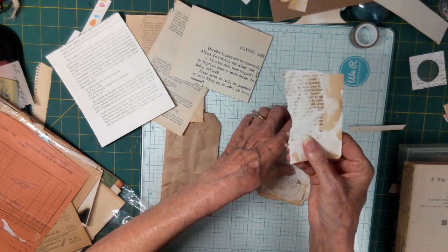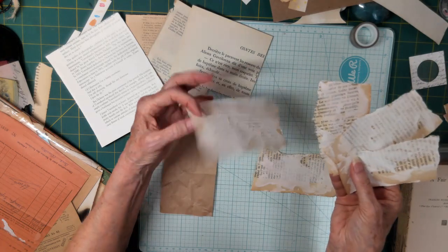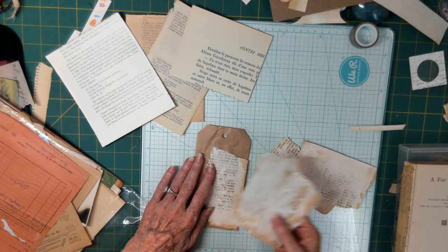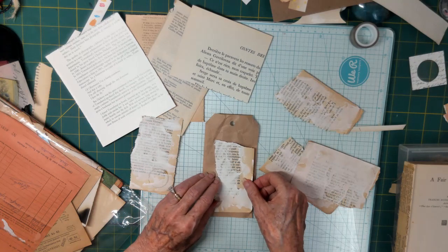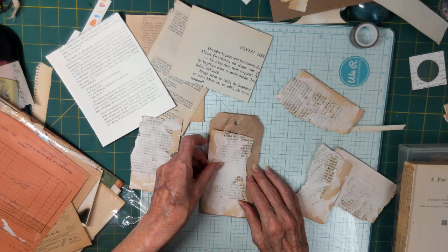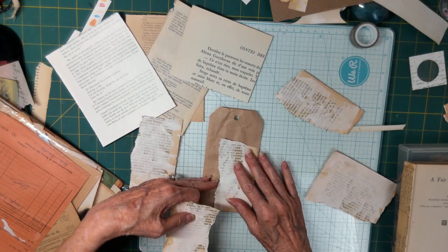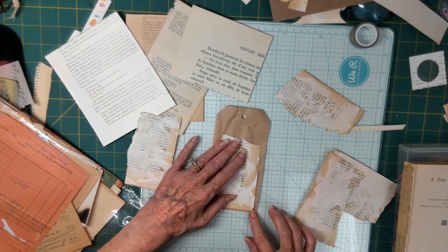And then I gessoed a bunch of French book pages a while back, and I could use either side of those. I was thinking maybe one of those would be good to kind of get the thing started. Yeah, I'd rather go this direction, left to right, and these are right to left. I don't know why. I don't know what difference it makes. This sort of takes up the whole tag. Yeah, I think maybe this is better.